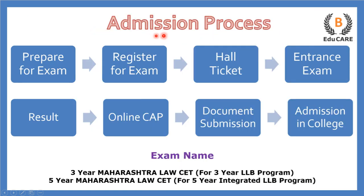So now talking about the admission process. Basically there are 2 examinations. If you are preparing for 3 years LLB program, you need to appear for 3 years Maharashtra Law CET examination. And in case you are preparing for 5 years integrated LLB program, you need to appear for 5 years Maharashtra Law CET examination. So the first step is to prepare for the examination. After that you need to register yourself for the examination.